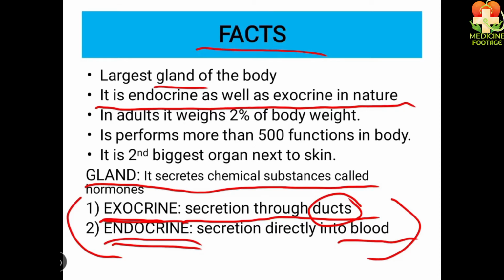Now let's discuss its weight. The second fact is that the liver accounts for about 2% of our total body weight. For example, if a person weighs 100 kilograms, the liver would weigh approximately 2 kg. Now let's talk about the functions of the liver. It performs more than 500 functions in our body. This gives you an idea of how important the liver is. So take good care of it, my viewers. Of course, I cannot cover all 500 functions in this video, but I will discuss some of the main ones.